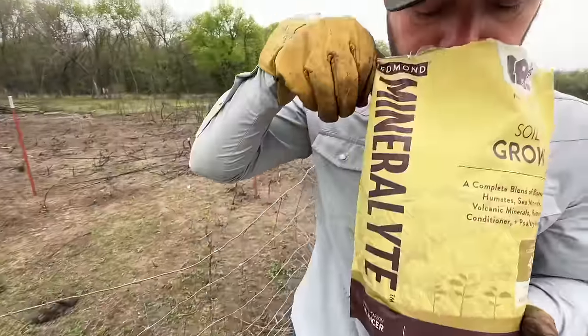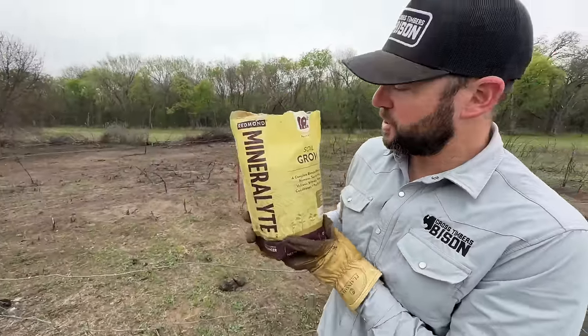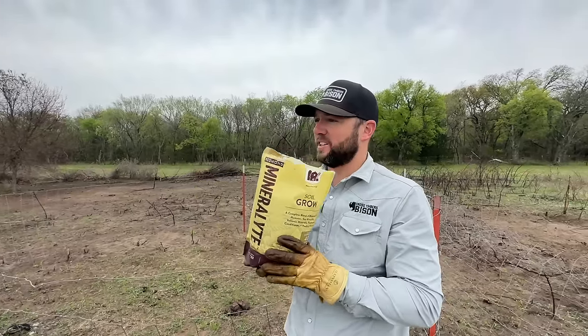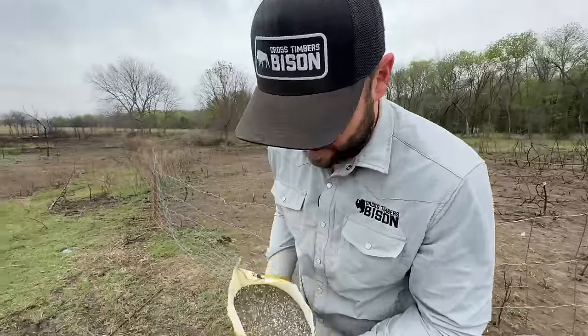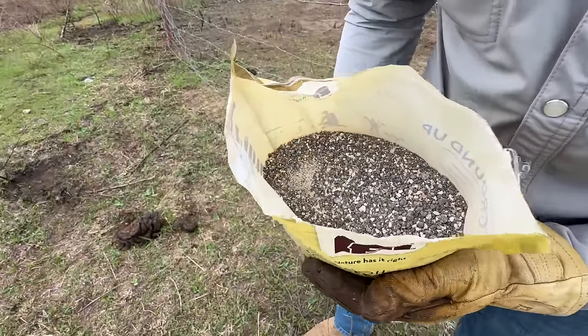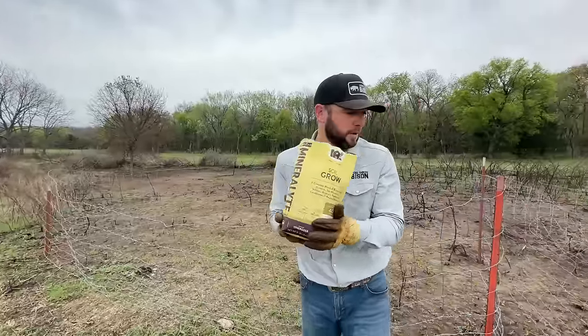You smell this? Woo! What does it smell like? Oh, that's good. There's definitely some chicken poop in there. I'm actually really excited about this. If we could get access to chicken poop to get on our ranch, that would be sweet. But right here, we have a sizable herd. Volcanic ash, minerals, straight from Utah, with some chicken poop. I like it. So we're going to start with this one first.